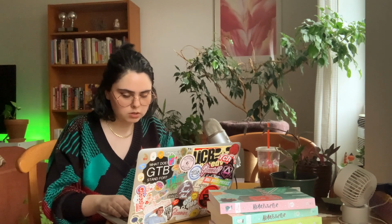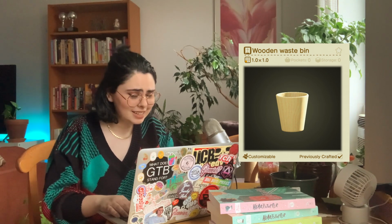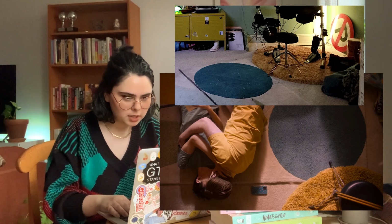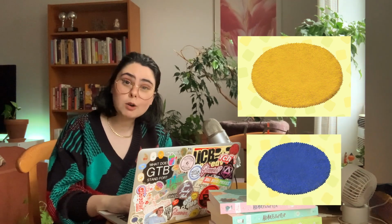For the other main furniture pieces, I think we should stick with the wooden set. So wooden bed, wooden wardrobe, wooden waste bin maybe, and a wooden chest. And I really love the cluttered look of the sloppy table for his desk. Very clearly from the show, we have a yellow rug and a blue rug. So I'm gonna grab a yellow medium round mat and a blue small round mat.